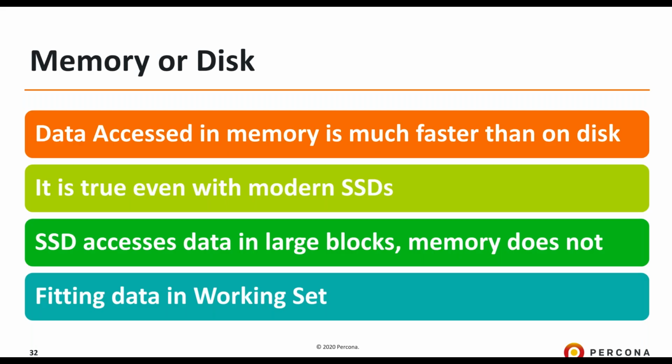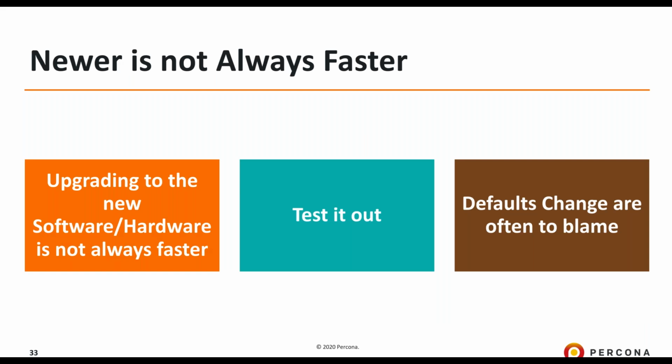Another related thing is understanding memory versus disk, right? Many small databases will additionally fit in memory completely, and memory is much faster than disk. Even right now, when you have SSDs, accessing them is still much slower than accessing the data directly in the database cache. So that is another test you need to make sure of, and make sure you are testing with a case which is relevant for your production.